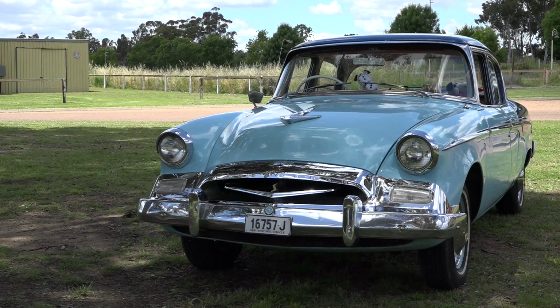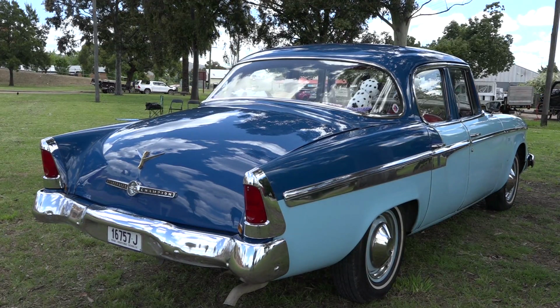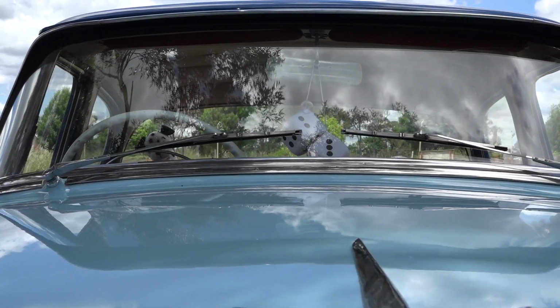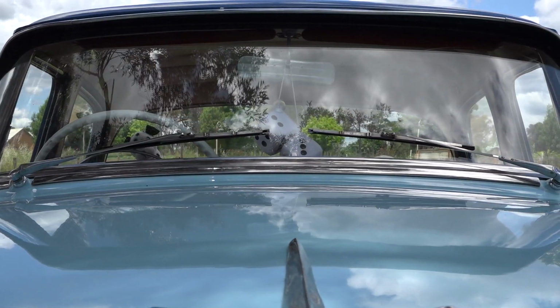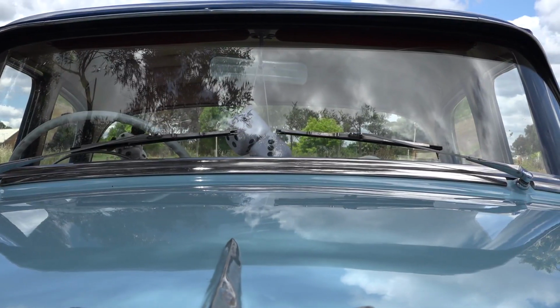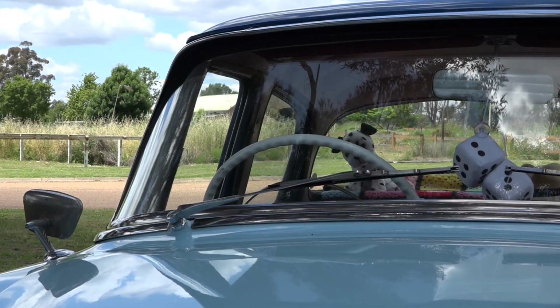With the styling, you can really see it's Studebaker all day long. I don't think there was another car of the time that looked similar to a Studebaker. They just had their own look. Raymond Loewy was the designer, and he had some unusual ideas. Some people love it, but others don't necessarily like the big chrome on the front. It sets them out. A little bit too bold for some, maybe. Awesome example.